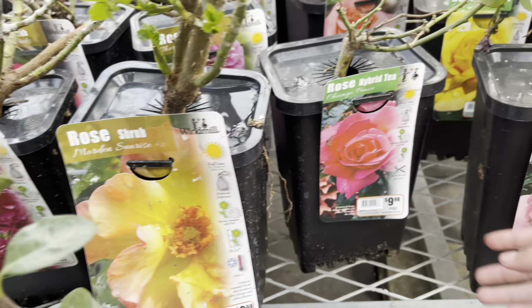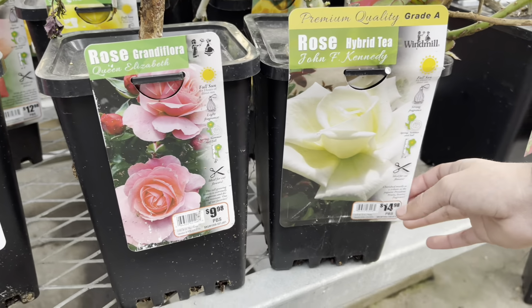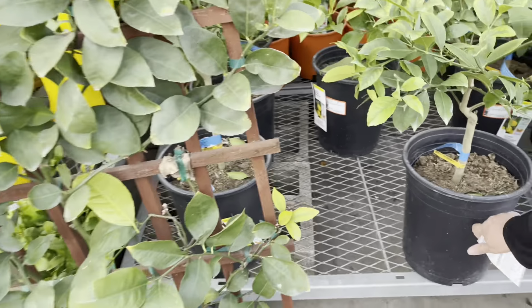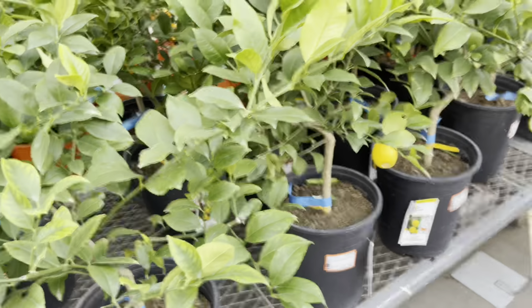Look at that one. Rose shrub. Rose hybrid tea. Grandiflora. Tomorrow we got our Buddha sand in here. Now we're looking for the Oro Blanco. So if you guys see it.